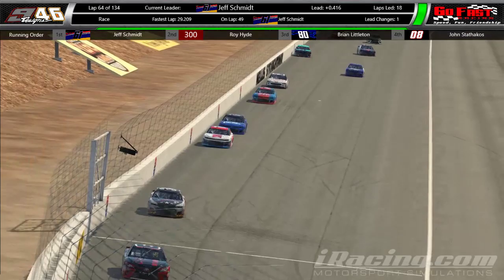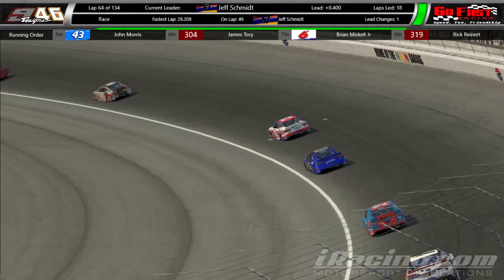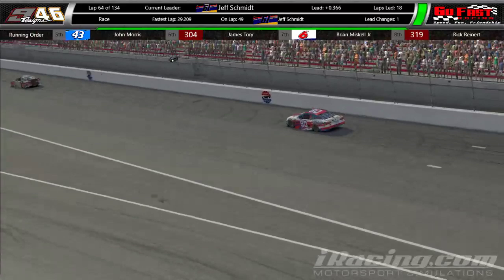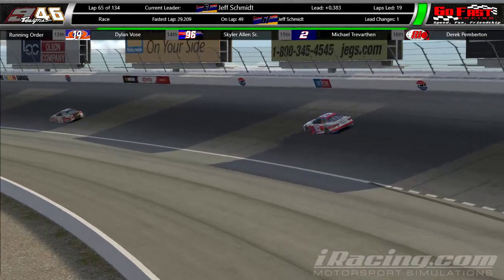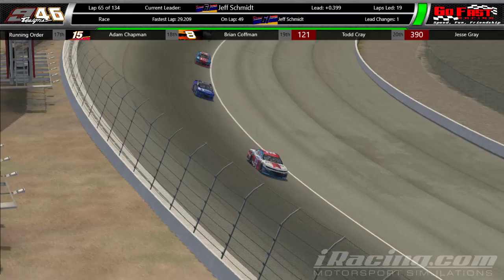Beating your leaders by almost 0.2 seconds. Looks like he may have been saving some tires, running a little bit more conservative of a line. It looks like Roy Hyde has also slowly closed the gap on your leader. Going to be a three-car battle here just shortly. This does seem to be your best battle right now.